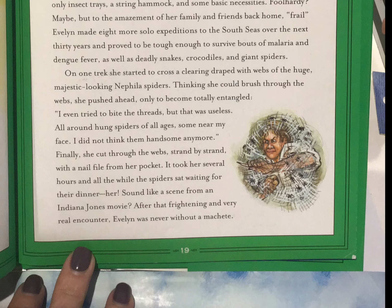"I even tried to bite the threads, but that was useless. All around hung spiders of all ages, some near my face. I did not think them handsome anymore." Finally, she cut through the webs strand by strand with a nail file from her pocket. It took her several hours, and all the while the spiders sat waiting for their dinner, her.